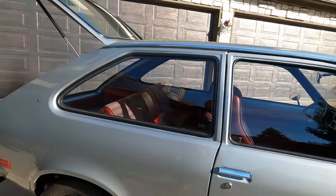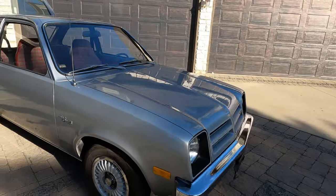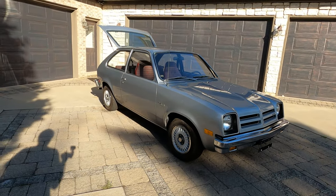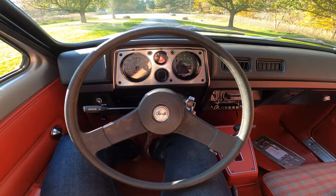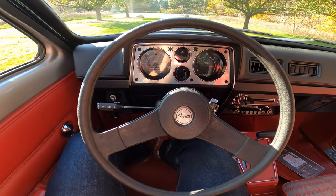Cool car. Find another one like this. It's pretty incredible that this car is the way it is. And there's not a lot of Chevettes I imagine being left out there in the world, so this is a low mileage one. It's super cool. What a conversation piece. What a unique, cool car. All right, we're gonna go for a quick little ride here in the '77 Chevette.